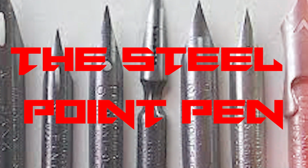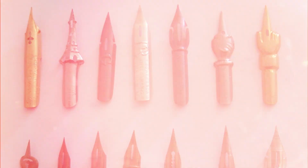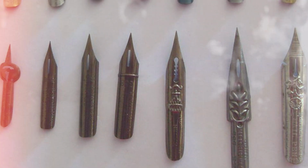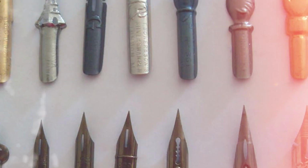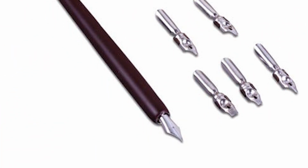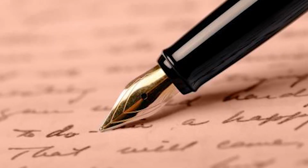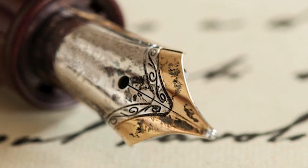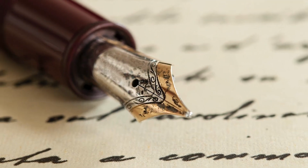Friends, then came the steel point pen in the year 1822. The quills were replaced when John Michell from Birmingham started developing machine-made steel point pens or dip pens on a mass scale. These pens functioned the same way as quills but were much cheaper and sturdier. Although this was the point in time when steel point pens were first mass produced, there is archaeological evidence that shows the presence of metal nibs in ancient Egypt.